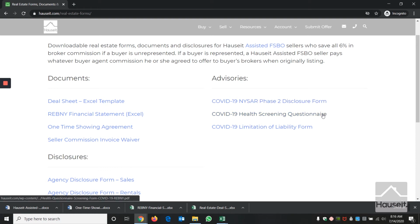Additionally, this is a health screening questionnaire that you can present to potential buyers, buyer's agents, or anyone really who wishes to enter your property. This is an optional form, of course, but it is a nice way of potentially screening and again demonstrating a measure of responsibility before letting anyone enter your property. And of course, this is an additional one, this limitation of liability form, similar to the above NYSAR COVID disclosure form, except this is provided by REBNY.